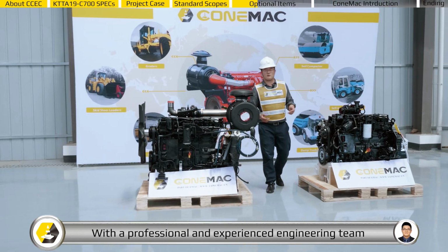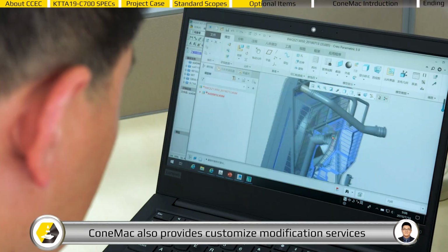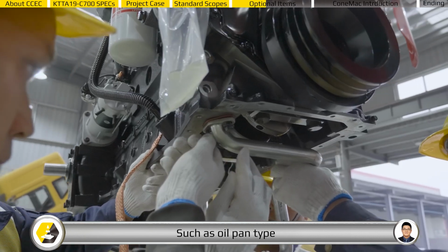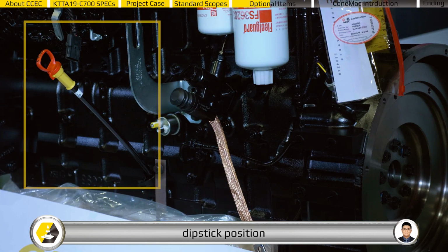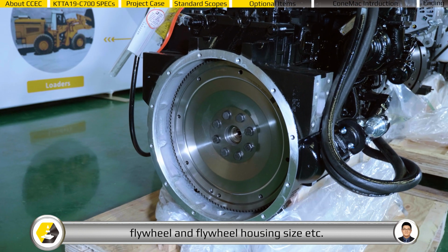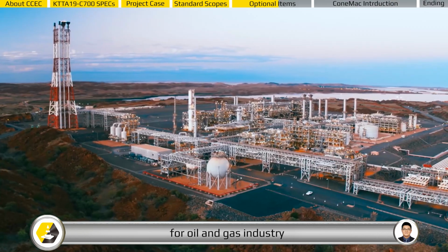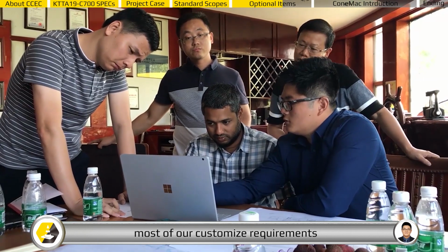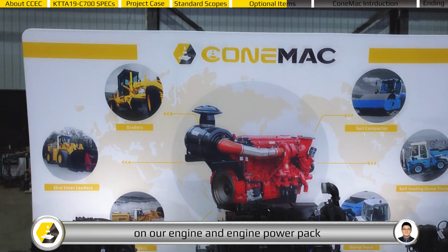With a professional and experienced engineering team, ConeMac also provides customized modification services for all of our customers, such as oil pan type, fan position, fan type, dipstick position, flywheel and flywheel housing size extra. We can also provide explosion-proof modification for oil and gas industry, and we have capability to satisfy most of our customized requirements on our engine and engine power pack.